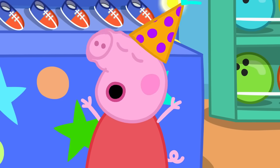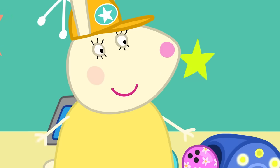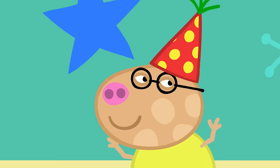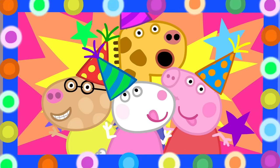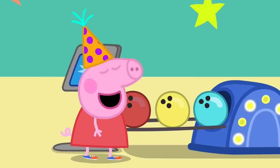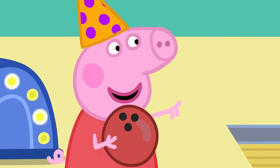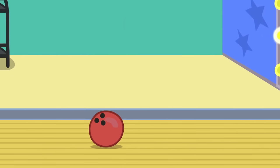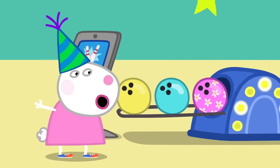OK. We should take our pictures for the scoreboard. Just step in front of the camera and say cheese. Cheese! Perfect. This is your bowling lane. Ooh. Now you choose the bowling ball. Then you throw it straight ahead, like this. Yay! I'm going to try.